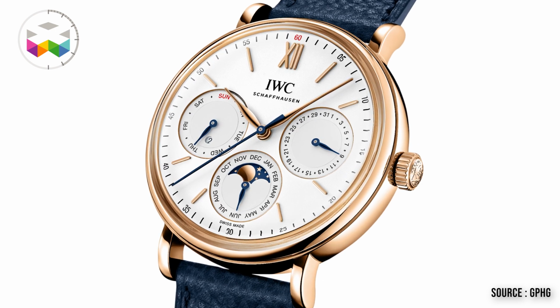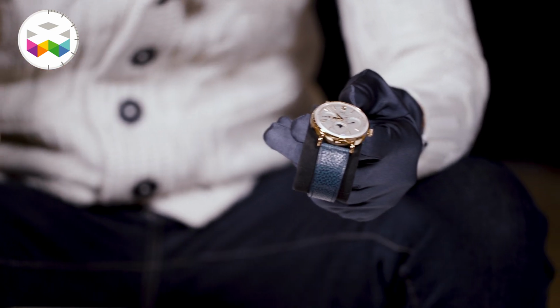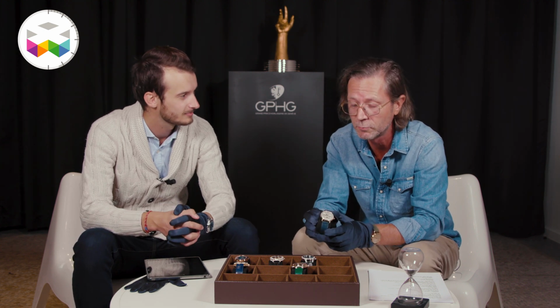The proportions are right. It's very easy to read. The lugs are great. The bracelet is great. The dial is well made. Congrats to the team. Right, and the price of this watch is set at 35,000 Swiss francs.